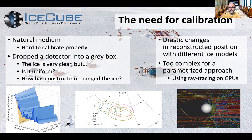So why do we need large-scale computing for IceCube? Well, the detector is built into a natural medium, so it is hard to properly calibrate. We drop the detector into the ice, and the ice is very clear, but is it uniform? Has the construction changed the ice? And that's important to know, because you can have drastic changes in the detection position with different ice models. You can see down there in the pictures what that looked like.